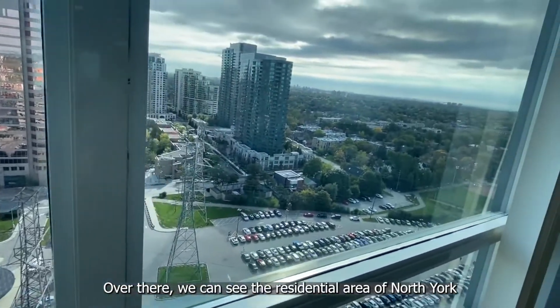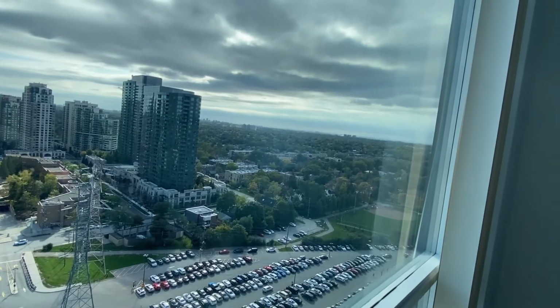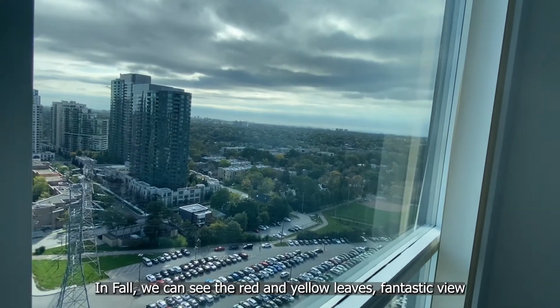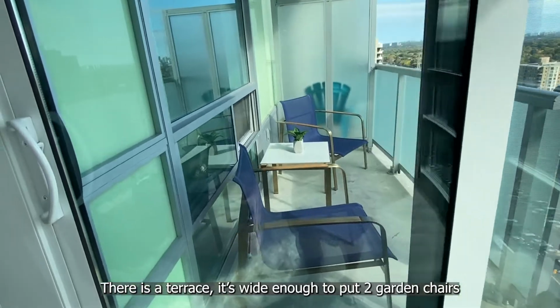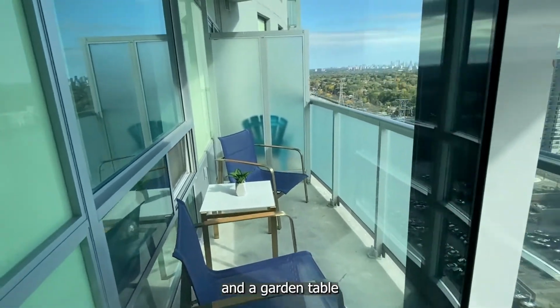Over there, we can see the residential area of North York with detached houses. In fall, we can see the red and yellow leaves. Fantastic view. There is a terrace. It's wide enough to put 2 garden chairs and a garden table.